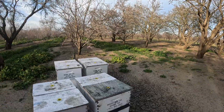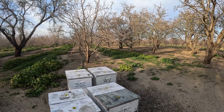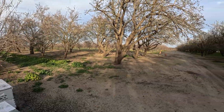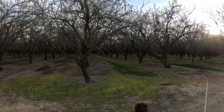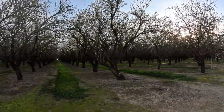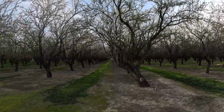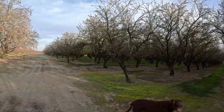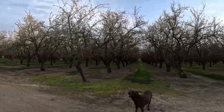Bees are fascinating to me. These creatures are put here to do a job and make honey. At the same time, they're helping us out. So it's all a pretty cool process. So that'll do it for this update. Well, let's see. Yeah, you can't see the flowers super good at this end. We're kind of in the shade here.